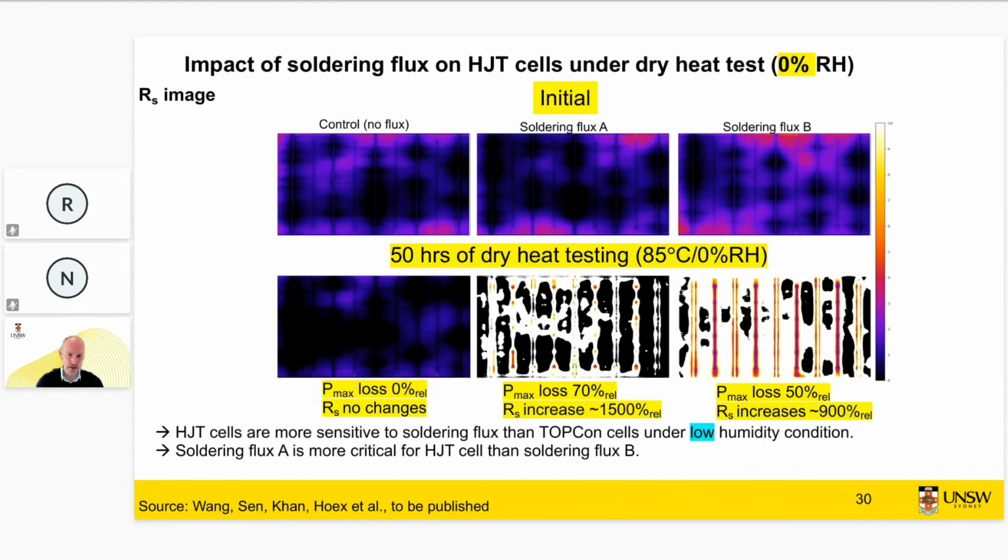So these are series resistance images again, and that's an important observation. We don't need moisture to come in to be part of the chemical reaction. The soldering flux by itself, or the soldering flux residues by themselves, are sufficient to cause this degradation, which is consistent with the work we published earlier, where we saw significant degradations if the wrong soldering flux was used for heterojunction. So this is an important new observation that we have made in our labs. So soldering flux is critical for your heterojunction: select the right soldering flux.